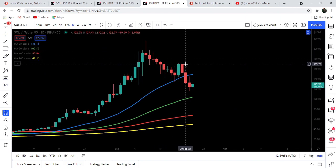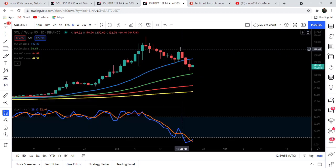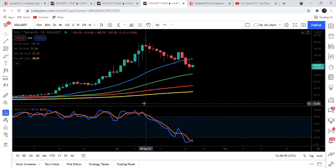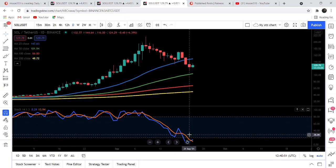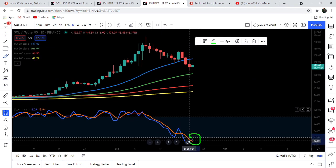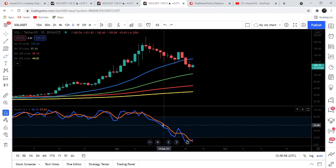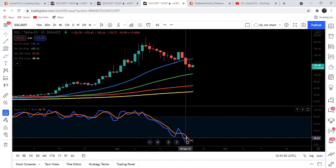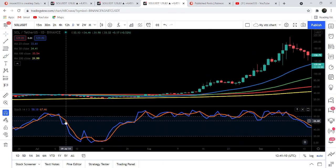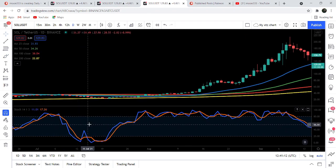Now while the price action has broken down this 25 simple moving average, at the same time if I show you this stochastic oscillator on the daily time frame, then it has entered the oversold zone and has given a bull cross or buying signal from this oversold zone. Previously the stochastic went very close to this oversold zone, moved up, again moved down and completely entered the oversold zone.